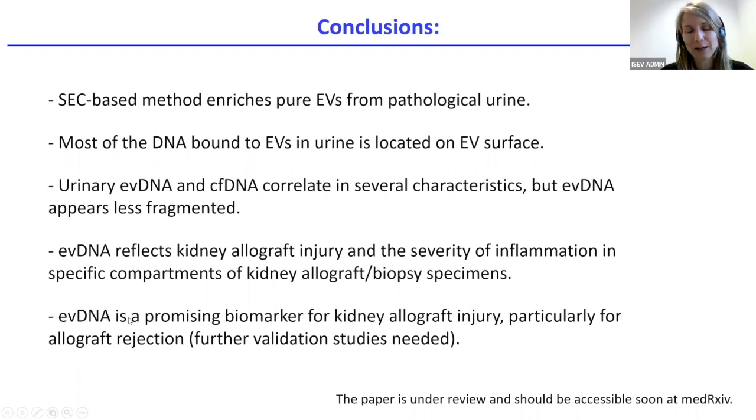I would just like to point out that this paper is under review and should be very soon accessible at medRxiv. So you can access more data there.